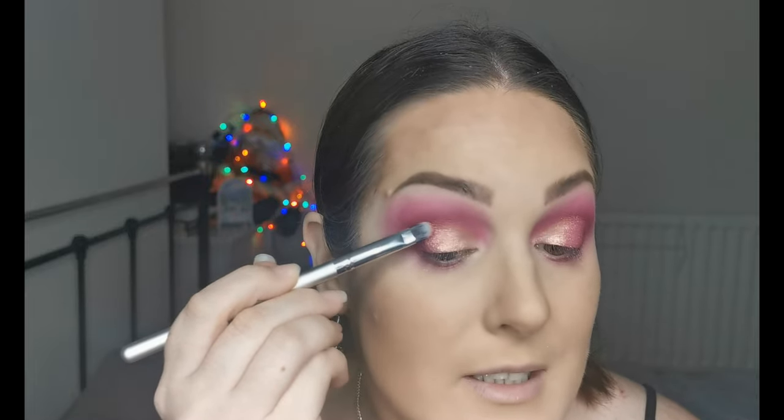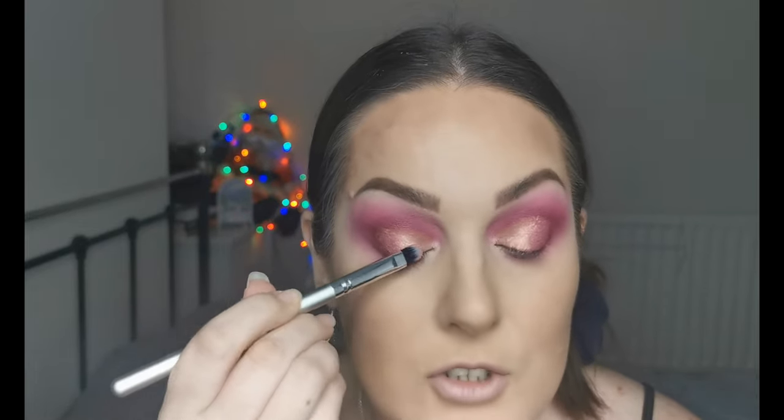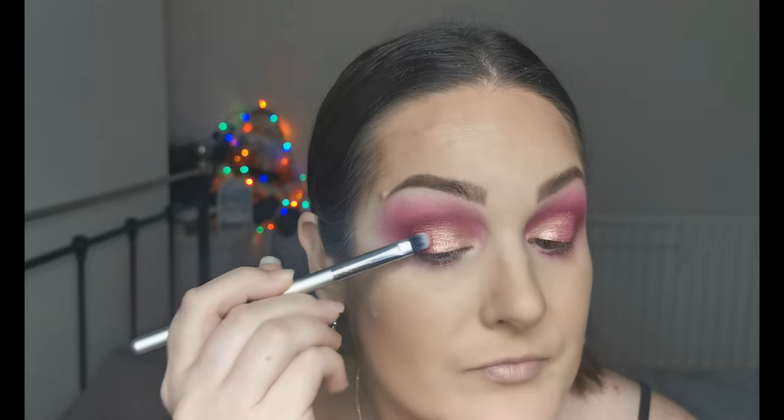There's a gold shift in it, like pink to gold. I don't know how well you can see that on the camera, but it is absolutely stunning to look at in real life. I don't know what the lighting and camera do to wash it out, but that is beautiful. I love it. Okay, so there was a little bit of fallout, but it just swept away really easily.